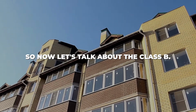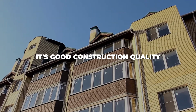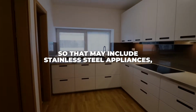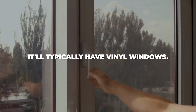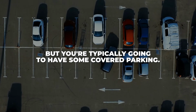So now let's talk about the Class B. The Class B is typically 20 years or less. It's good construction quality. It's average to better than average construction materials. So that may include stainless steel appliances, vinyl flooring. It may have granite countertops. It'll typically have vinyl windows. You're also going to typically see covered parking. It may be carports, but you're typically going to have some covered parking.